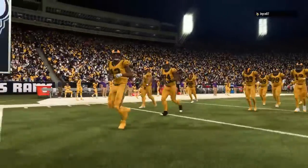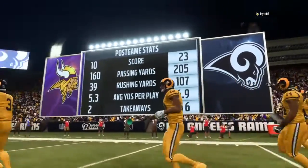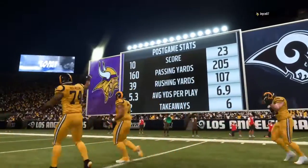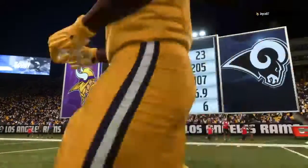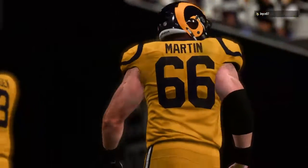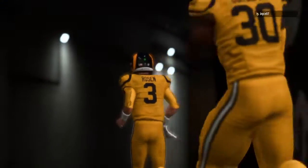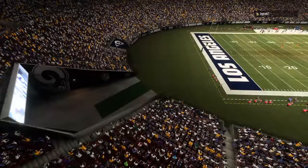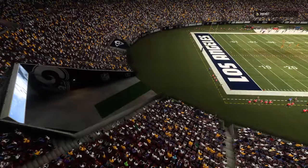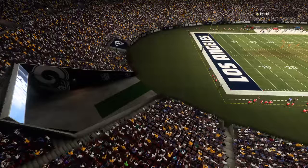So for the Rams, they're on a nice early roll as they move to 3-1 with a win here. And they'll get a few extra days to get ready for next week where they take on the Seattle Seahawks. Meanwhile, for the Vikings, they'll fall back to 500 at 2-2. And they'll look to get back in the winning column next week as they head to Philly to face off with the Eagles.